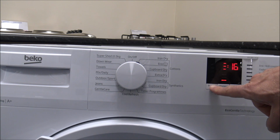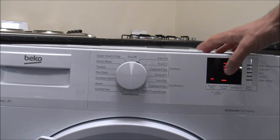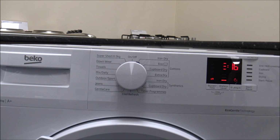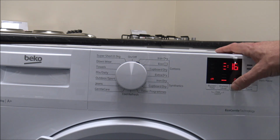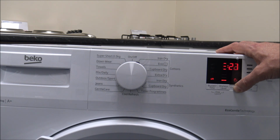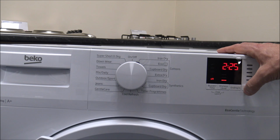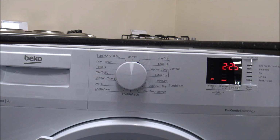So just press that button there, and you've got a little symbol on the front there that shows you that the buzzer is off. So it's nice to have that there. As I say, with this, the ending in, that goes up to 24 hours, and then after that, it goes to the standard time of the program.